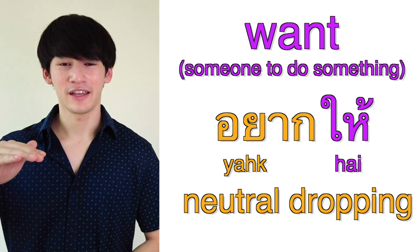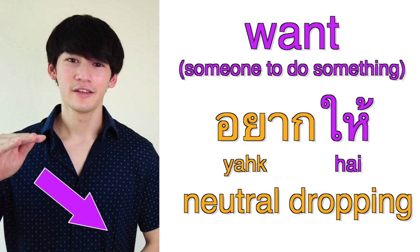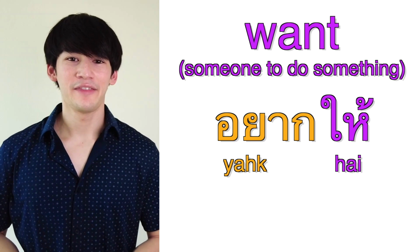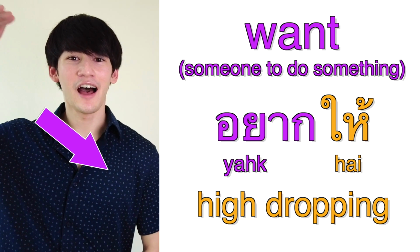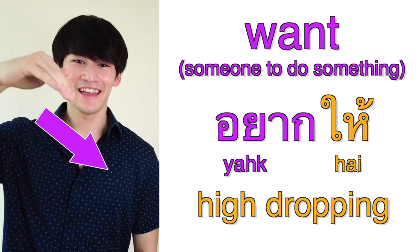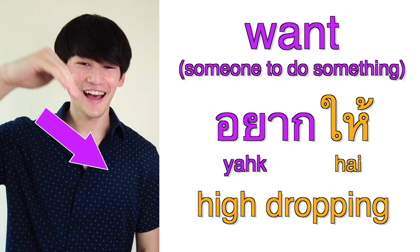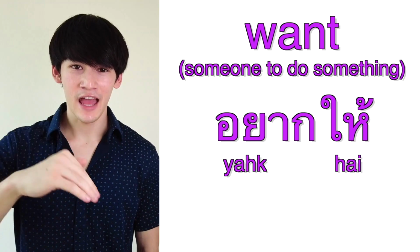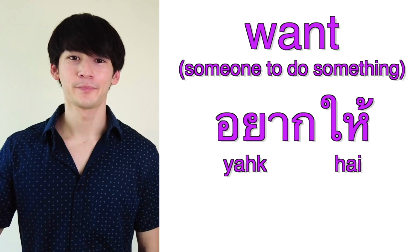So อยาก is a neutral dropping tone, อยาก, and then ให้ is a high dropping tone, ให้. Put together it sounds like this: อยากให้, อยากให้.